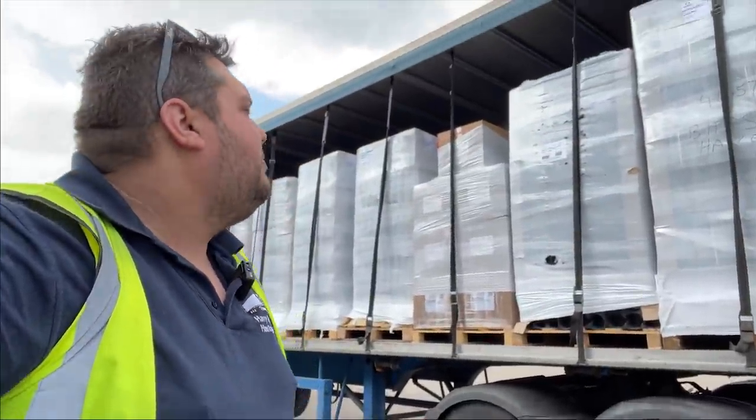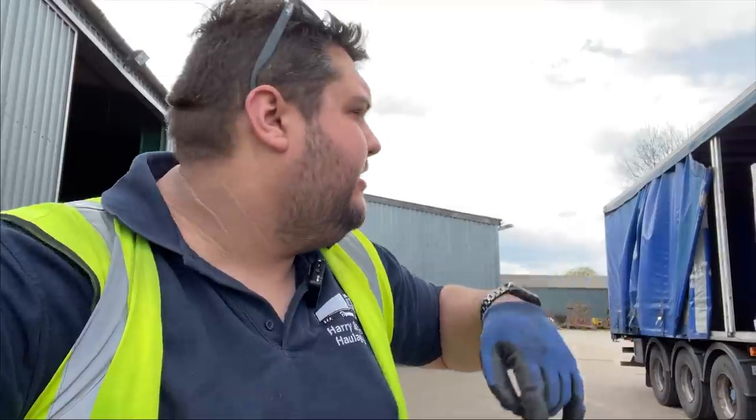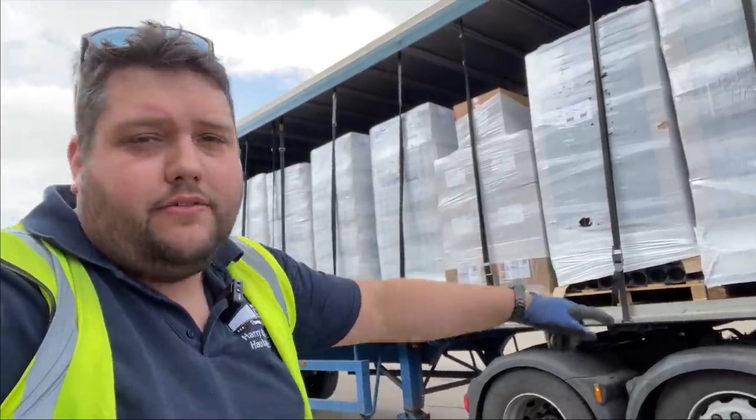Okay, so we are now fully loaded. I just thought I'd show you the load because I haven't actually done that yet. Here we are, plant pots. Turns out it's actually 8 and 6 rather than 8 and 8. So it's actually 14 pallets instead of 16 pallets. We got 6 pallets for the second store, which is in Hale, and we've got 8 pallets for the first store, which is in Paignton. So we've got 4 this side, 4 the other side for the first store, 3 this side, 3 on the other side for the second store.